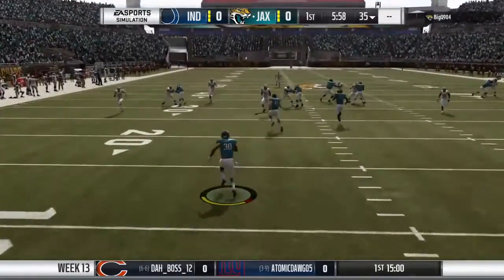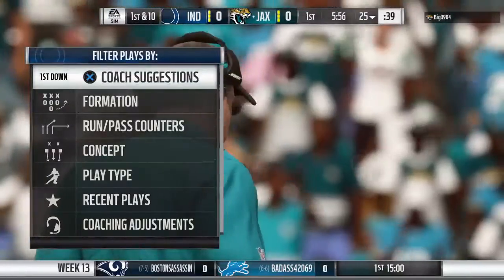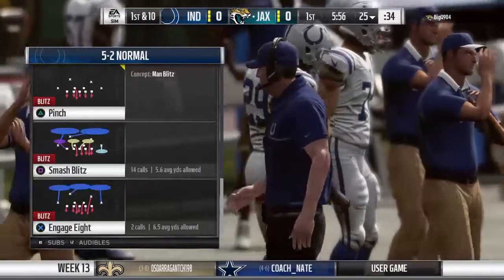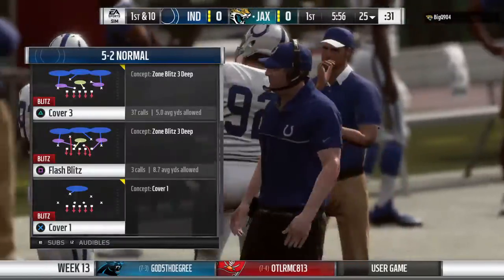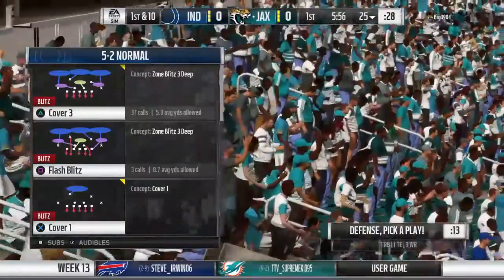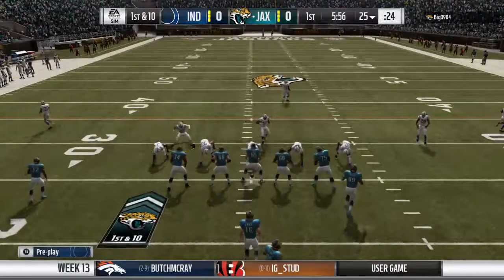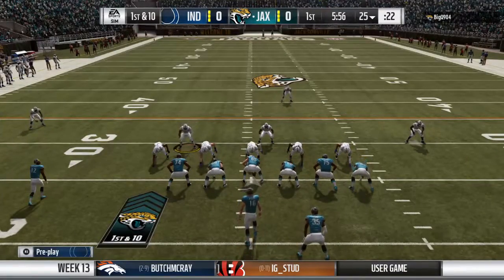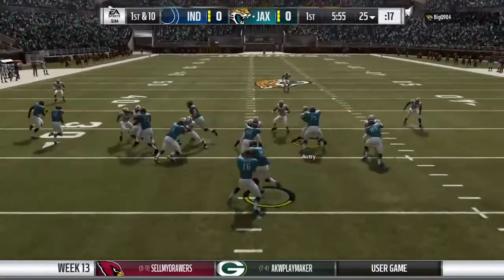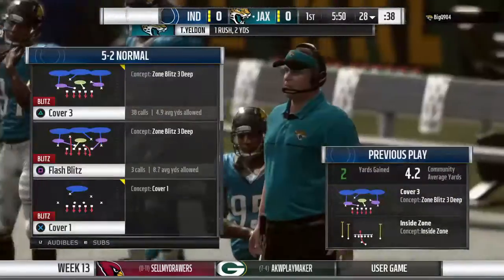Here's Corey Grant now to return. And not a bad return here. He gets it out to the 25-yard line. First carry for T.J. Yeldon. Only a couple there as he'll be brought down about the 28.